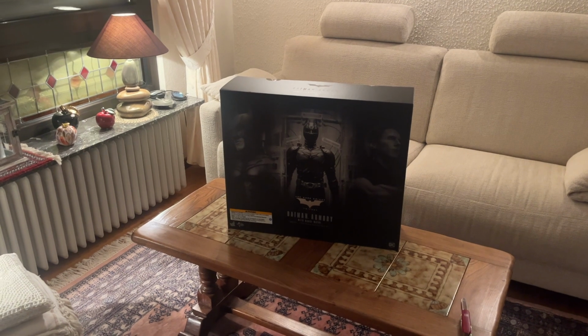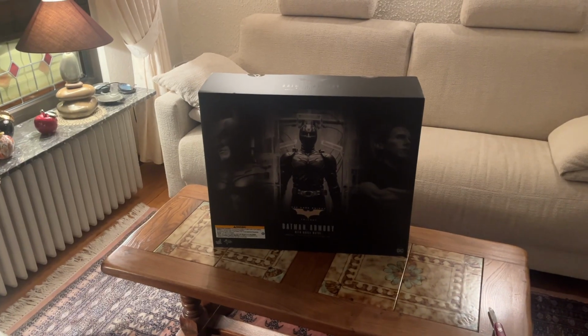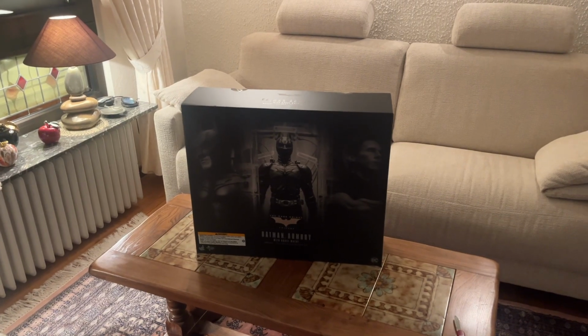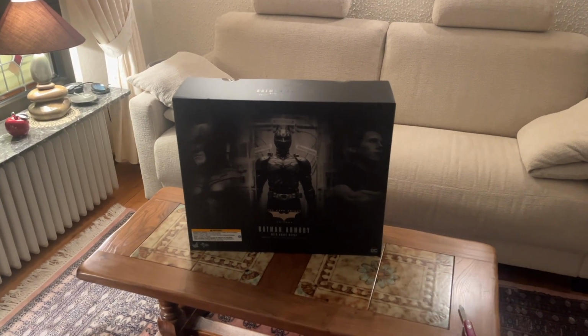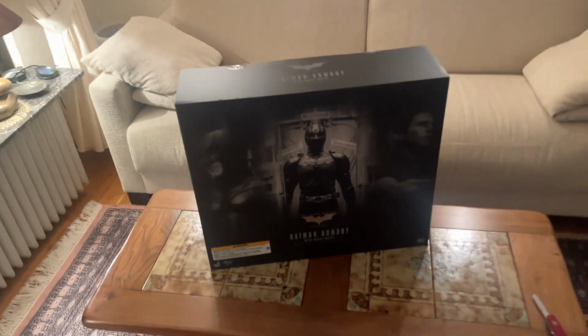What I really want to do is compare this to the Dark Knight Armory, which I also have in my collection. Obviously, it wouldn't be fair to compare both armories because they're two different models, right? However, you can still compare both Batsuits, the weapons, accessories, the Bruce Wayne head sculpt. So let's do this. I'll just quickly show you the box.